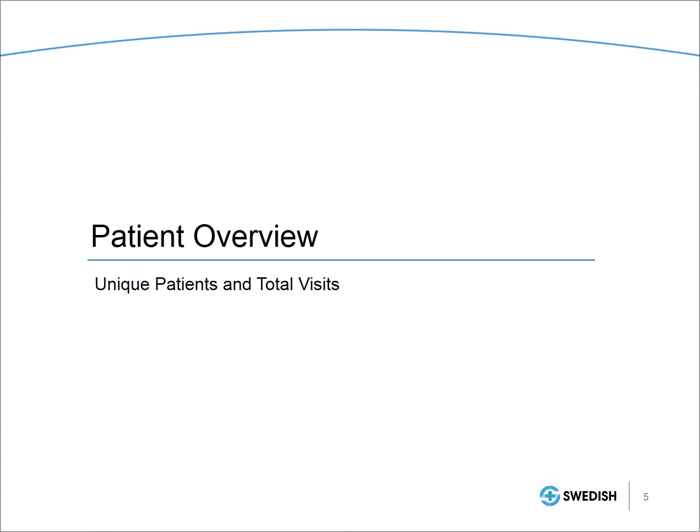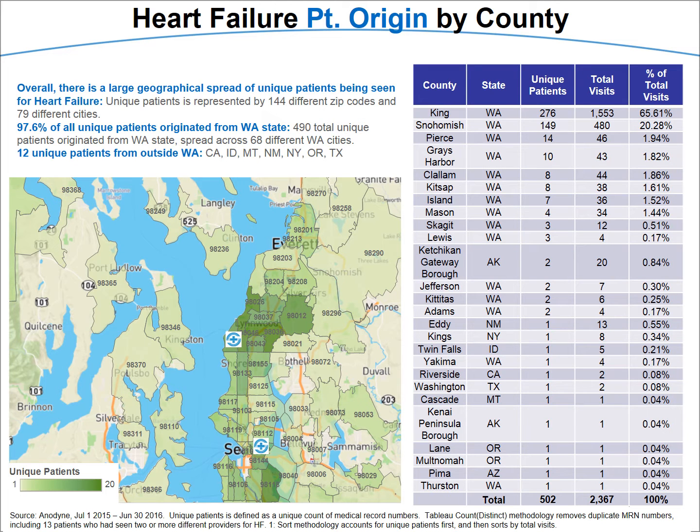So quickly running through what we did. First thing we did is we wanted to understand where our patients were coming from. So we have a system called Epic, which stores all of our patients' information, including demographic information. So by the time I get it, it's completely de-identified. But what I was able to do is take all of our heart failure volume by zip code and by county and divide it up here.